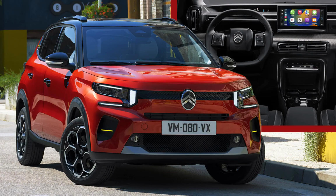Measurements: Citroën ë-C3, MG4. Length: 4.02 meters, 4.29 meters. Width: 1.81 meters, 1.84 meters. Height: 1.58 meters. Distance between axles: 2.71 meters for the MG4. Weight: 1,730 kilograms. Minimum trunk: 310 liters. Maximum trunk: 363 liters, 1,177 liters.